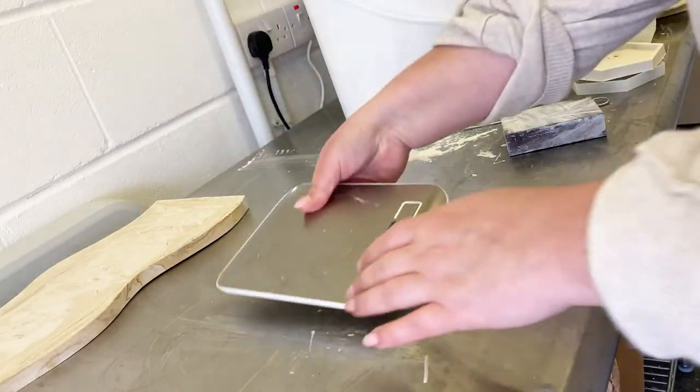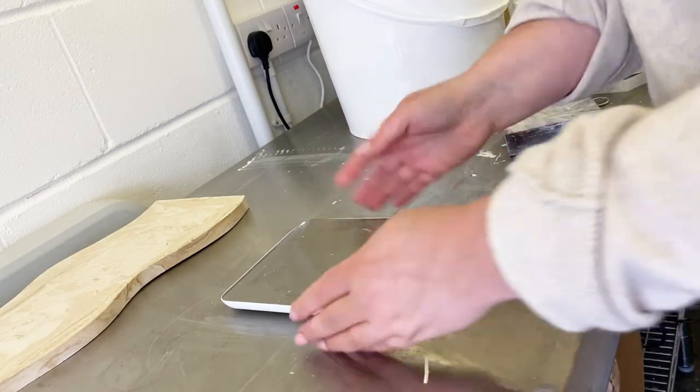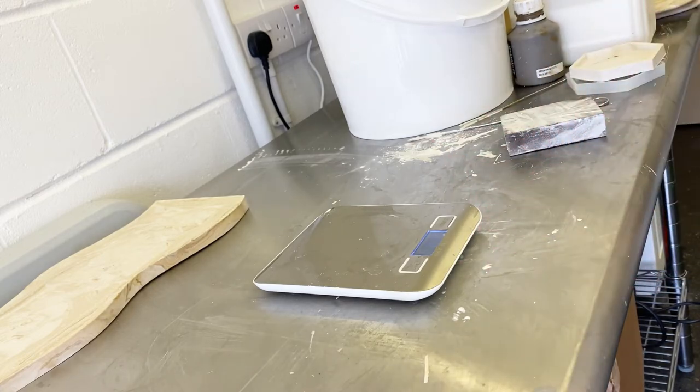Orders for one of the trays on Etsy. I will now make it. Why is this scale not working? Wait.